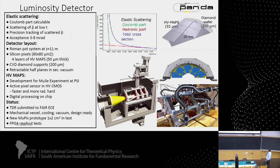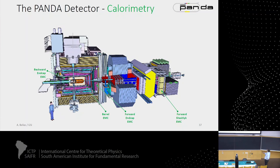The status of this subdetector: the TDR has been submitted to FAIR, so it's been looked at by the experts there, and we are waiting for their approval, even though there have been quite a few questions because of these MAPS, which are fairly new, and the way they're being cooled on the diamond wafer and how they're going to be used. But nevertheless, we're confident that the TDR will be approved by FAIR, and further tests have been continued already with larger prototype sensors and FPGA readout tests. Here you see also a picture of a prototype for how the actual detector will look within its vessel. All right. So I'm moving on to the second section, the calorimetry.